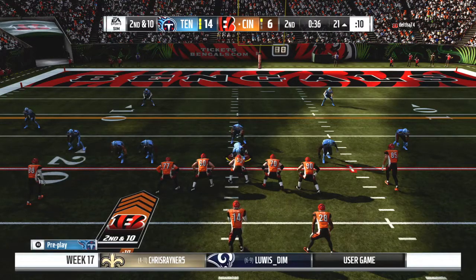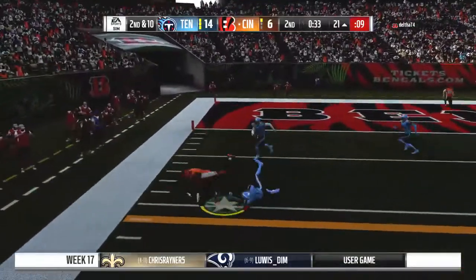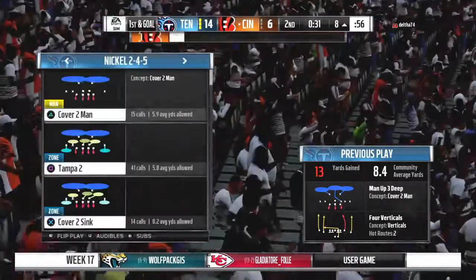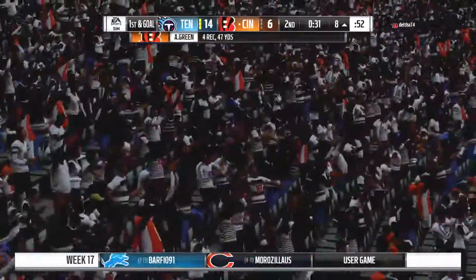So we got man. Passing again, Dalton on 2nd and 10. This will be caught inside the 10. And now we won't see a play on first down. We're going to get a timeout instead, as they'll stop it with a little over 30 seconds to go in the first half of play.